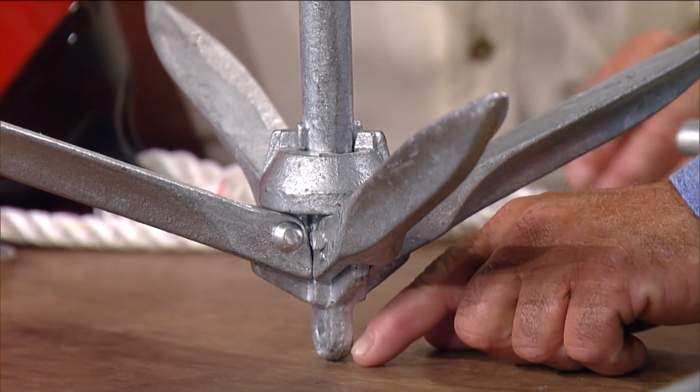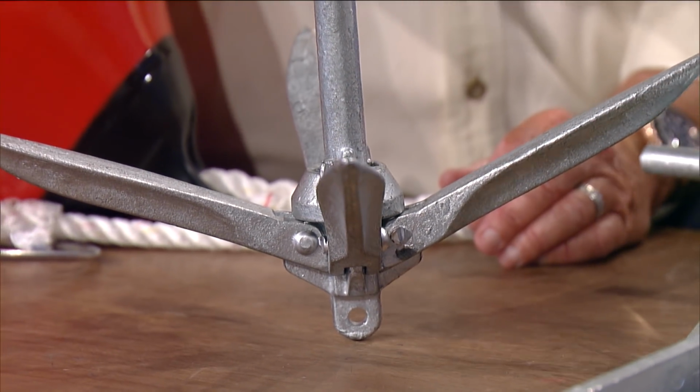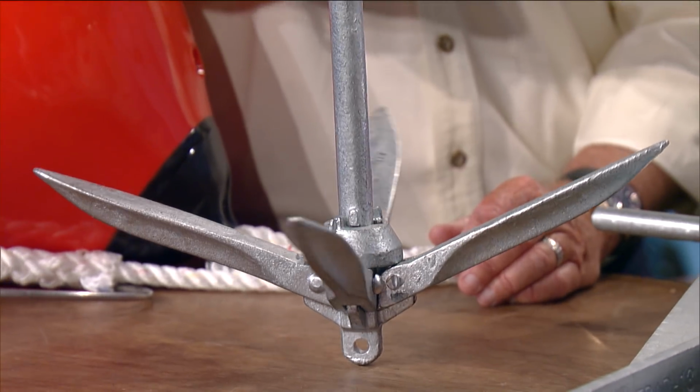Okay, so this is called a grapple, I guess? It is. And it has to be rigged the same way as the plow. You have to make sure that you put the pull point on the back with the tie wraps to the tip of it. Absolutely. And that one just folds all up.